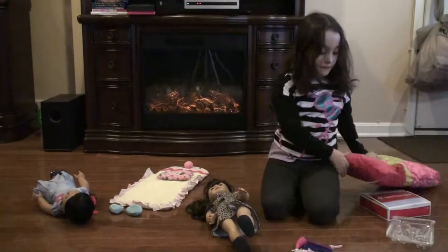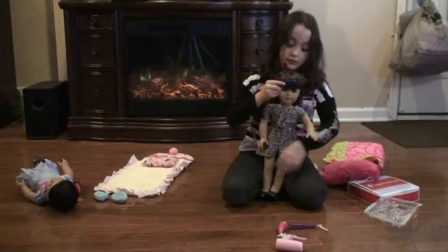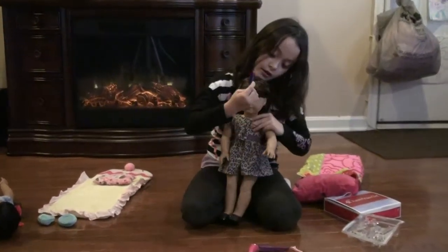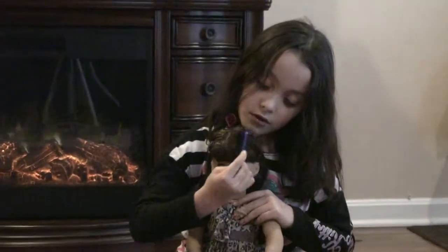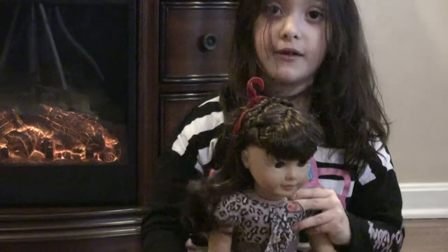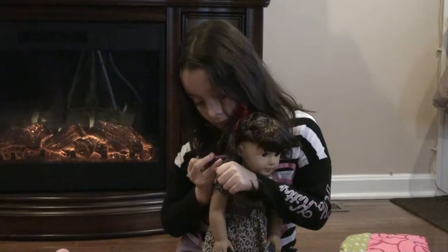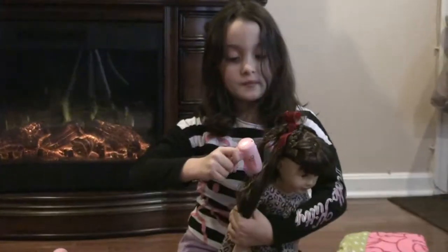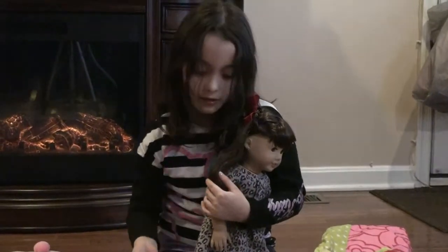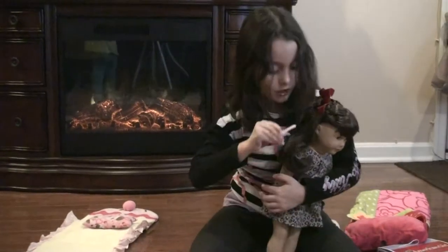Okay, now Samantha's gonna stand up. Here is a brush. Move her hair to the side. Ooh, I like it this way. Oh no, Samantha, keep your hair this way. Here's the iron. The blow dryer. The pretend scissors. It doesn't really cut, it's just for pretend. See? It doesn't really cut her hair. It's the pretend hairspray. The hair clip.